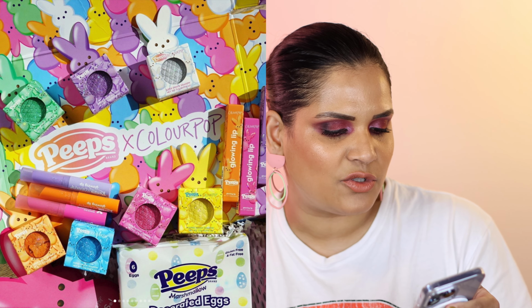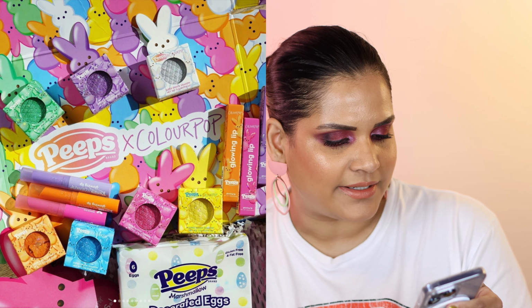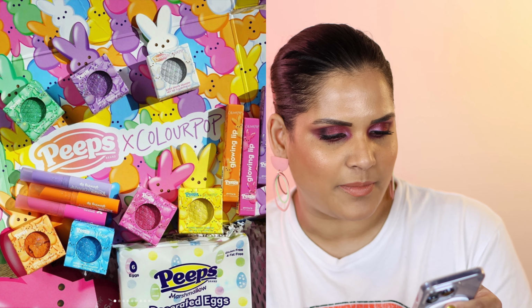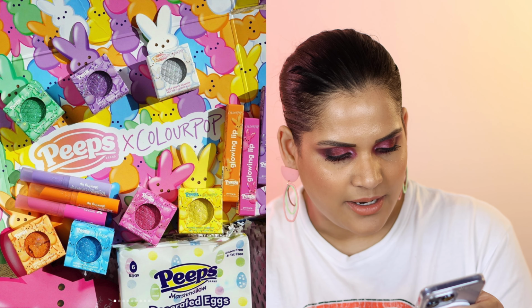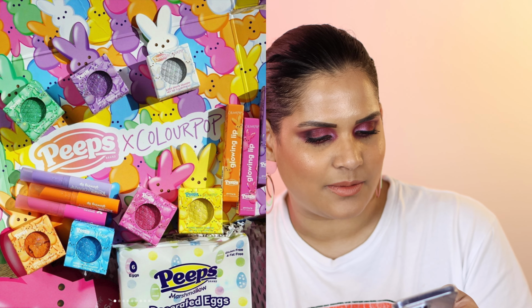I also passed on the Colourpop and Peeps collection. So they did these 7 Super Shock shadows, so pretty. And the glowing lips, they did a bundle with 3 shades, or you can buy them individually. So cute. So tempted, but I would not get any use out of those, so I decided to pass.